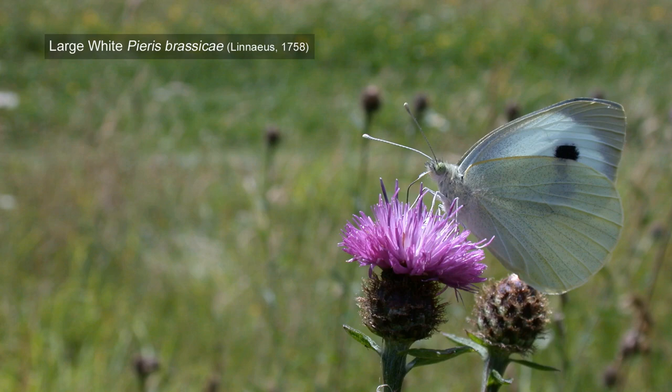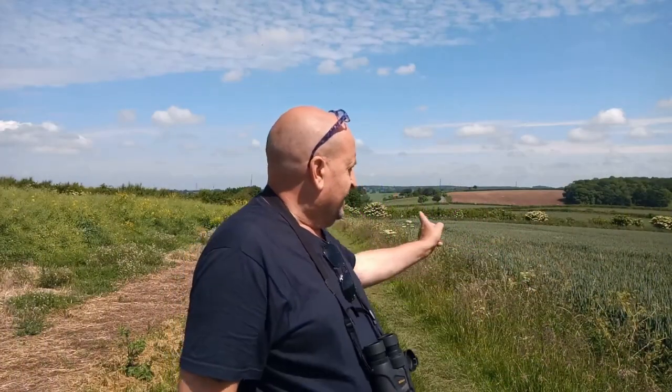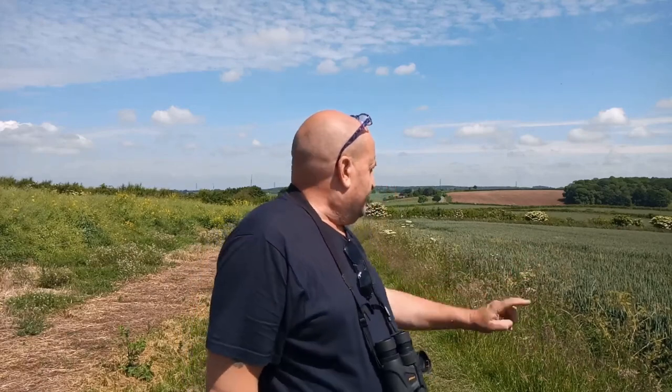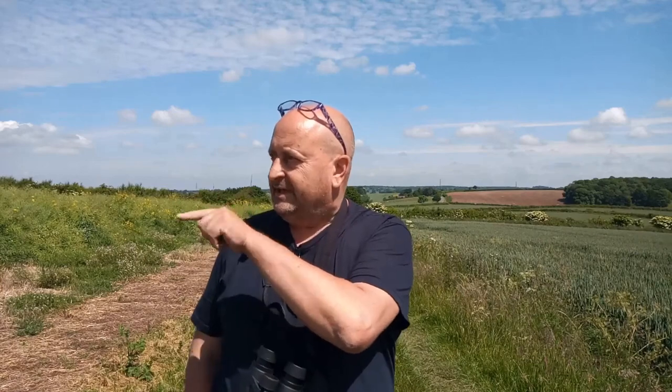You can tell migratory large whites, or genuine migrant large whites, by the flight. It's a direct flight, usually across open ground or land such as this. I've got a crop on this side and remnants of oilseed rape here. This oilseed rape, with it being quite tall, does mean that any Red Admirals will be quite high, but they'll also still be easy to spot as a silhouette going through.